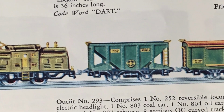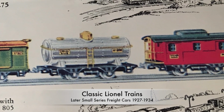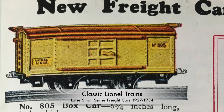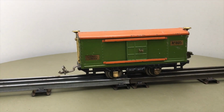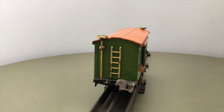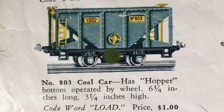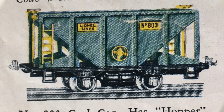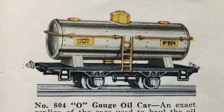The video shows the second generation of Lionel freight cars, which still had only four wheels. In 1923, they introduced two novel freight cars, a hopper and a tank car. Also introduced in 1927, as part of that novel series, was the 805 box car shown here. All these four-wheel cars were no longer listed in the catalogue after 1934, but still sold until the 1940s.